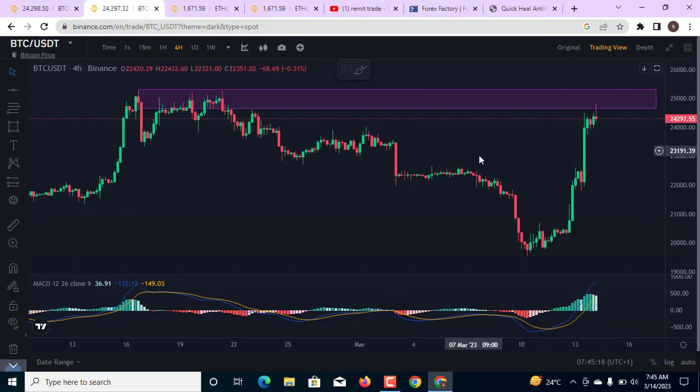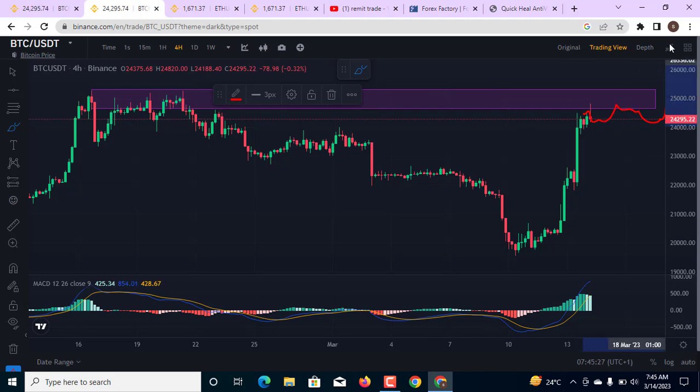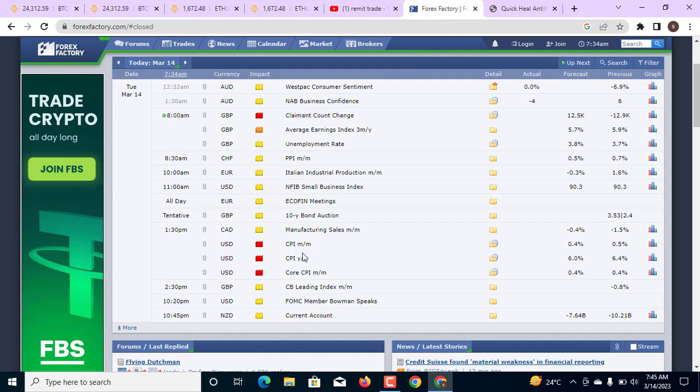And on the 4-hour chart, what I'm paying attention to here is very simple. The market will either consolidate within this area waiting for the CPI data before a breakout, or we're going to see the market retrace back down before continuation to the upside. But we can see a retracement before continuation, or we are going to see the market consolidate within this area of resistance before a breakout to the upside. So wait for this CPI data. It is very important because it's going to impact the market.